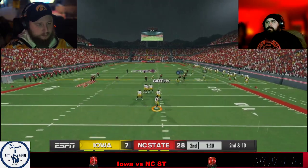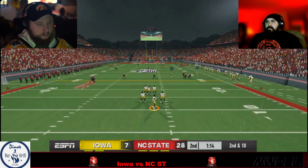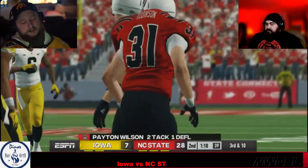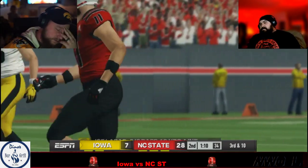So 5 wide. Labus has plenty of time. Looks like they dropped 11 back into coverage. And there is nowhere to throw it. This might be a standoff. No, he throws it, and it is nearly intercepted. Oh, the old drop 11, Lou.